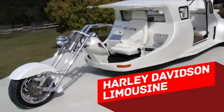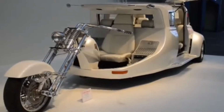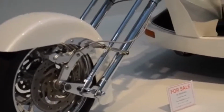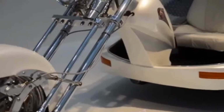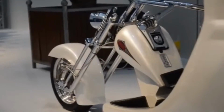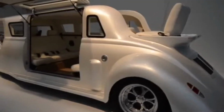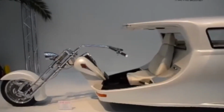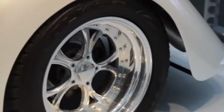Harley-Davidson limousine. Half motorcycle, half limousine. Have you ever heard of such a thing? This car's definitely one of the most unusual vehicles ever created. This hybrid combines a 2012 Harley with an 8-passenger area on the back. Painted in pearl white, the limousine offers everything you would expect from a luxury trip.